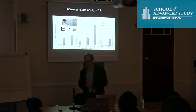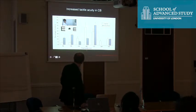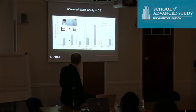However, when we started looking more at certain response categories, we split the individuals up according to their score, we found a significantly higher proportion of blind subjects who fall in the category of super performers.